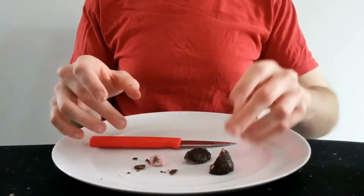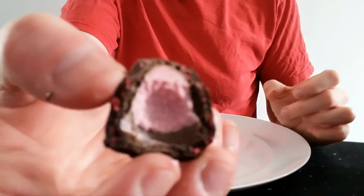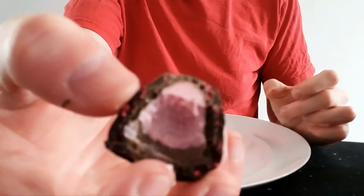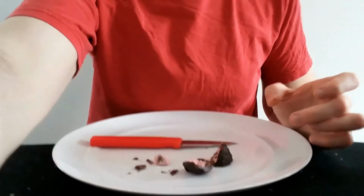So I think it looks really nice. Lovely colours. I love the red around the outside. Yeah, those little red dots in the wafer around the edge. The pink as well. It's very beautiful, I think. Looks really good. Let's give it a taste. Let's see if it tastes as good as it looks.